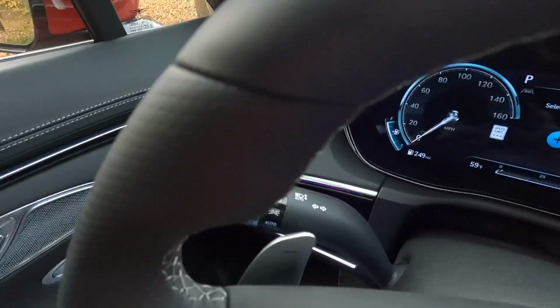So basically I'm going to go over a couple things that you get as standard. So as standard, you get the power front seats with the power lumbar. You get the Ergo Motion driver seat, which is like a massaging driver seat. You get heated and ventilated front seats, a heated steering wheel. You get the speed limit assist, which is basically just the speed limit sign right there. Also, as standard, you get the panoramic roof, the wireless charging pad, the fingerprint authentication system.